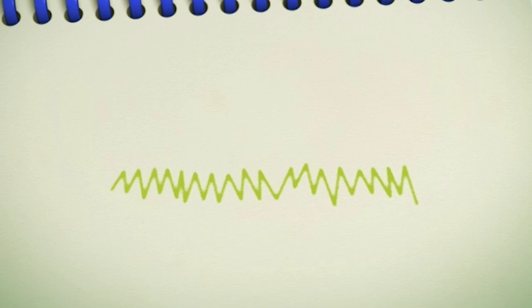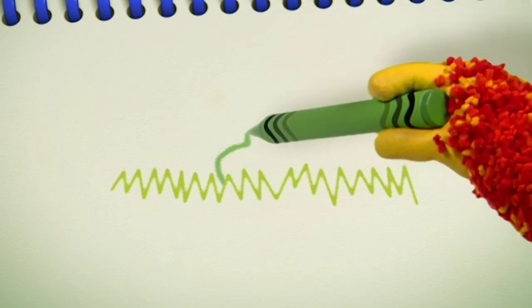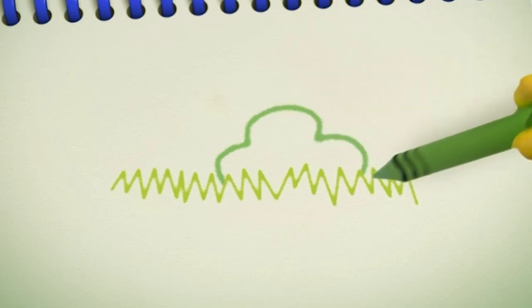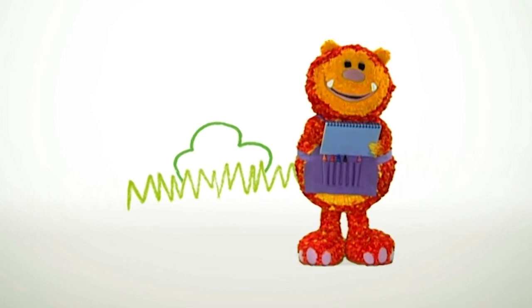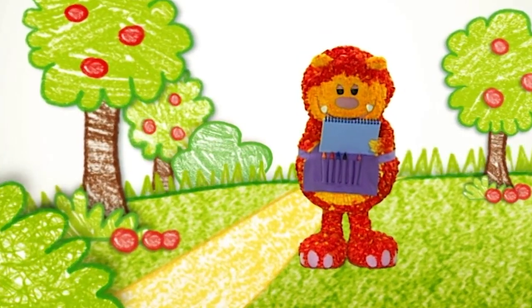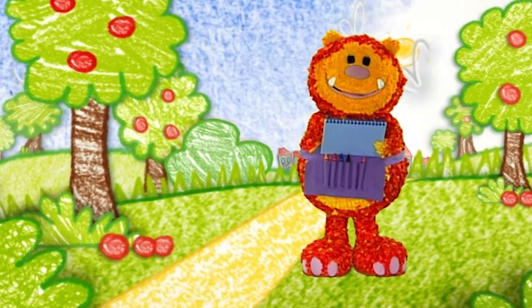How's yours doing? What about a bush? We'll use a curvy line for that, all the way round. I'm going to squiggle some more bushes, trees and a path. Join in if you like. There, finished.